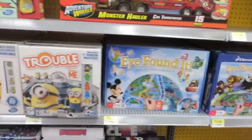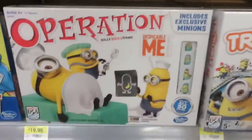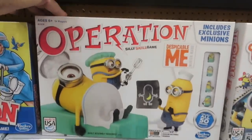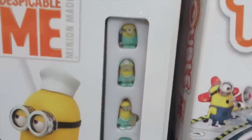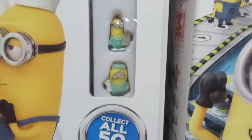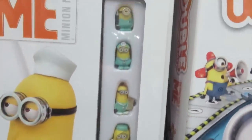All right, so this is the games. Usually we don't show these, but Shannon found this. I love the Minions. It's Operation Minion. Look at the tiny, teeny tiny Minions. They're cute. They're super cute.